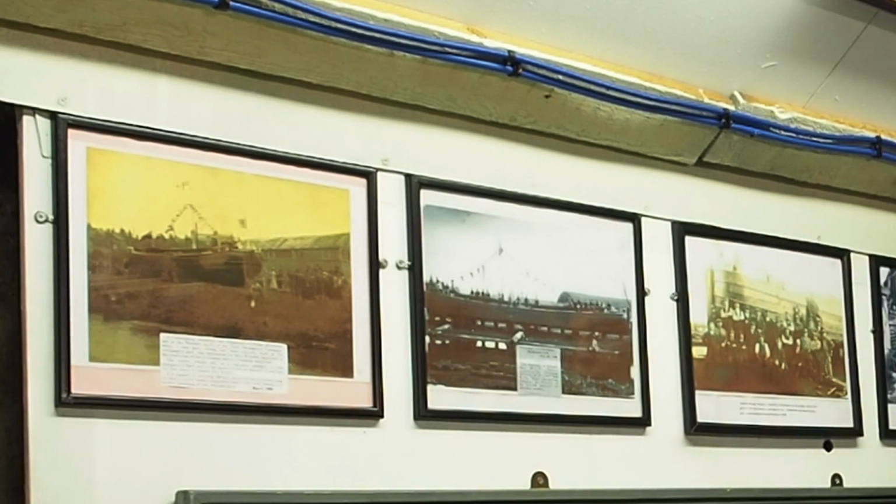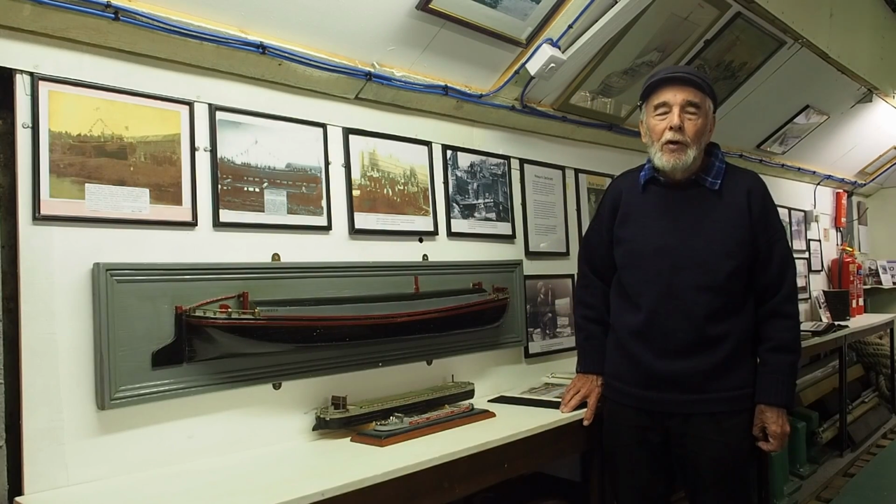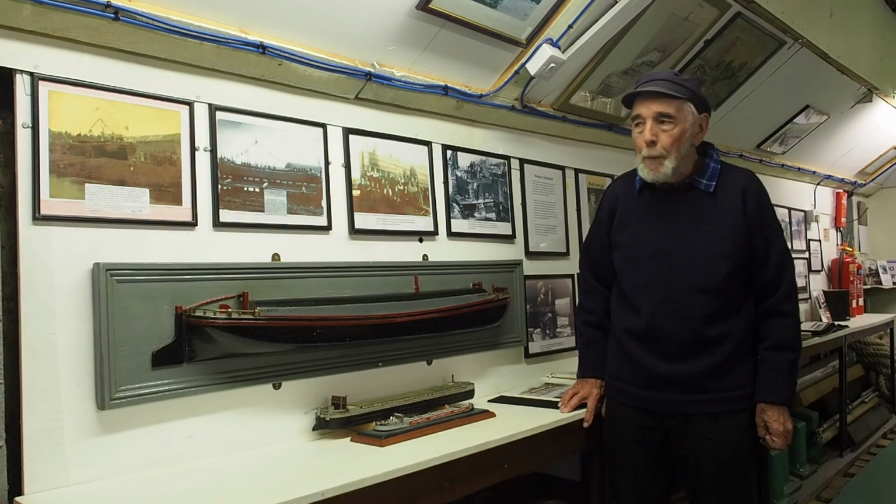And the first picture in 1900 was when they were building boats and side slipping them into the backwater, which you will see if you walk back towards the lock. You will see that area from the girder bridge that's there now, which wasn't there then.